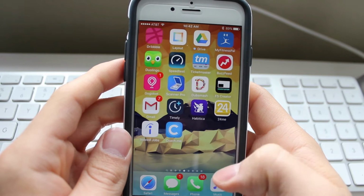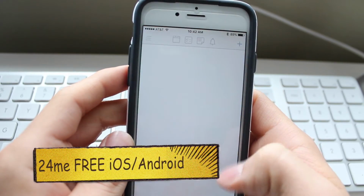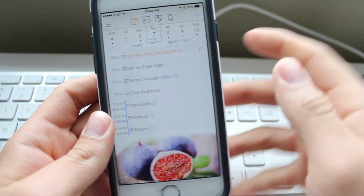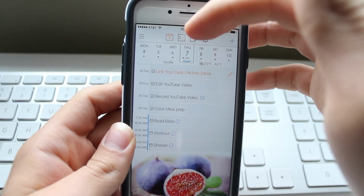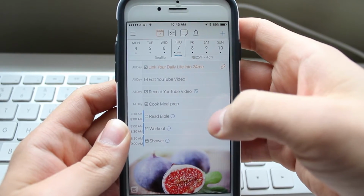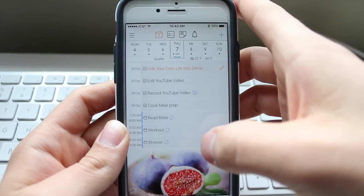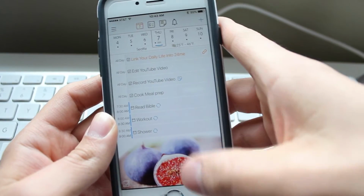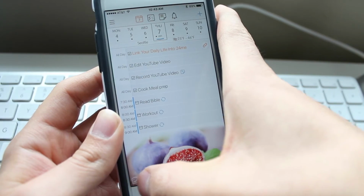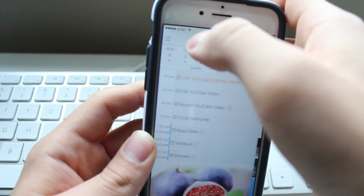All right, so one of the first apps that I'm going to go into today is 24Me. So click right here. 24Me is basically an all-in-one app. It has your calendars, your tasks, your notes, and your reminders. So right here is the calendar. But the cool thing is it also adds your tasks on top of your calendar. It also has a picture that displays right here. You can change this if you click here, and add your own photos into there.